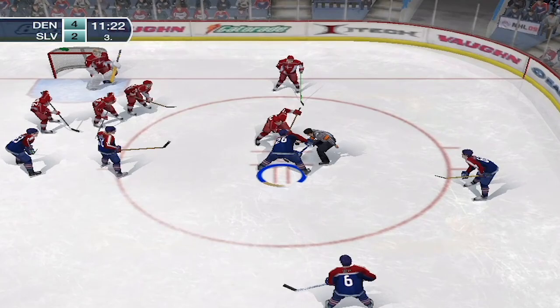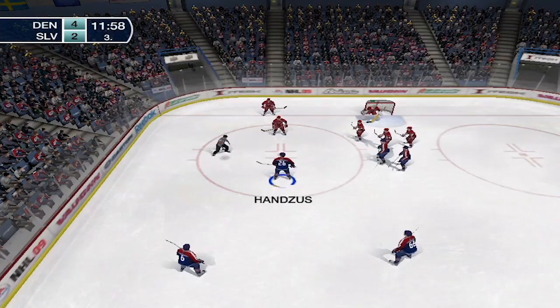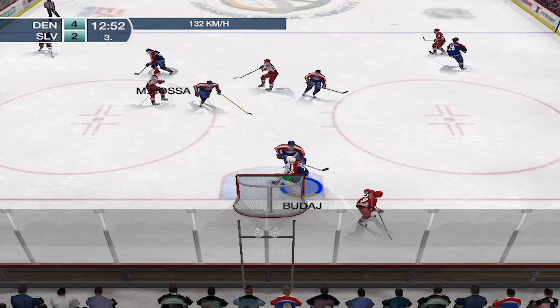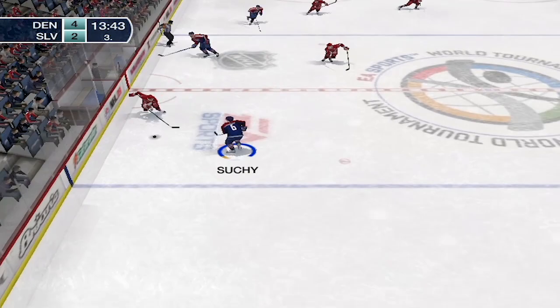Faceoff won by Reagan. Grabbed by Peterson from behind the net. Jorgensen clears it safely up, and the linesman calls icing as the puck crosses the line. Sorensen. Christensen, back in he comes. One times it from the slot. Here comes Marion Gaborik. Slots up. Peterson, Christensen. Wrist shot. Budaj made the save.